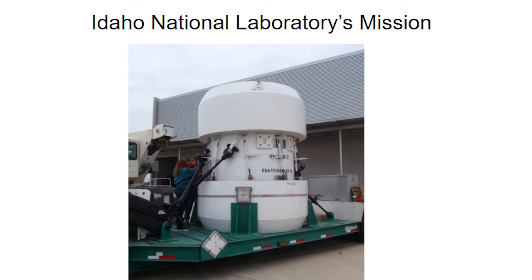Idaho National Laboratory, or INL, has been tasked by the Department of Energy with the safe, secure recovery of radioactive isotopes from all around the United States. These radioactive isotopes are often used in hospitals for diagnosing and treating diseases. To safely recover these radioactive isotopes, INL prepares large casks, as pictured here, for transport. These casks are designed to ensure that no matter what happens in transit, radiation will be retained inside the cask.